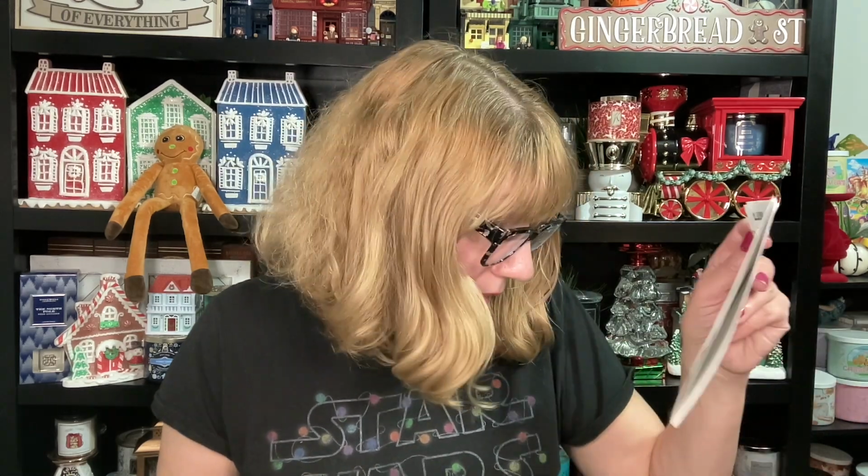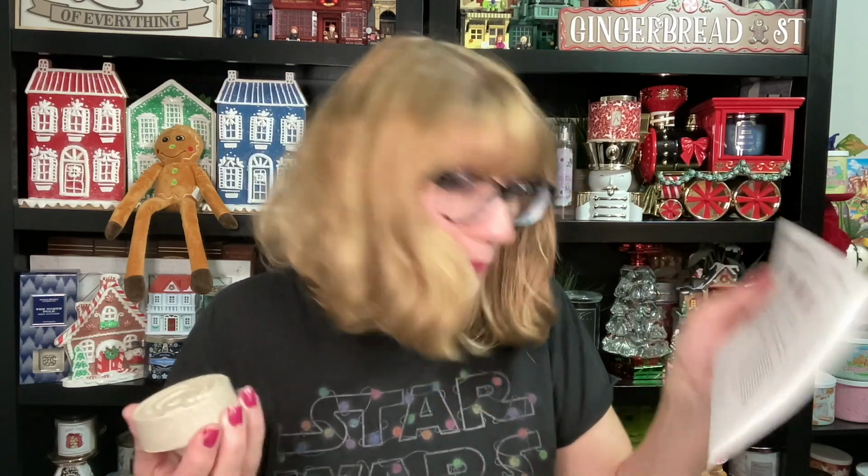Okay, next up, what is this? We got one of the oat milk latte body scrubs. Oh yeah. Oh, this smells so good. There's some espresso in this too. Seriously. Coffee oil. Oh my gosh, this smells so good. Is that everything or is there more? Seriously? 1, 2, 3, 4. Okay, I think that's everything. And then I got the cute little stickers.